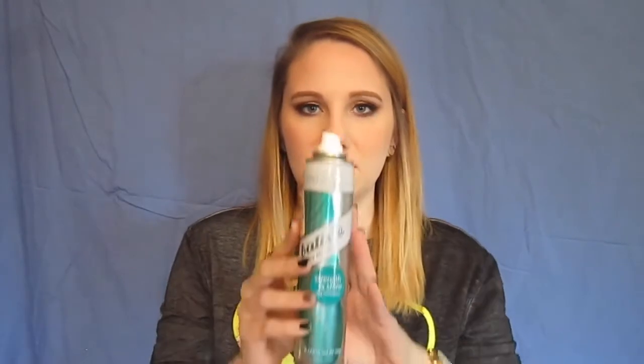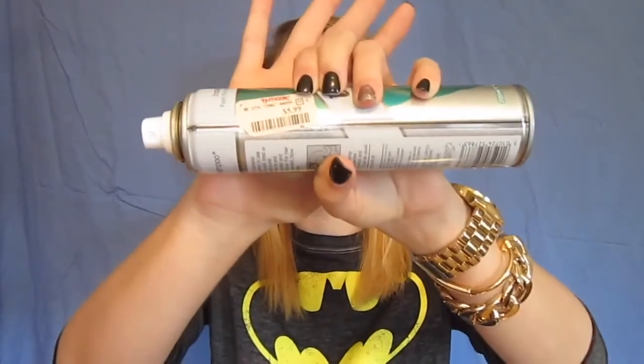So the dry shampoo that I like the most is this. It's called Beffffx. I buy it at TJ Maxx because it is a little bit cheaper there. It still has the sticker on it, so you're looking at probably $5.99 for a bottle of this, which is not bad.